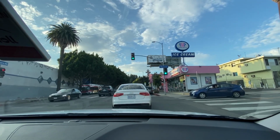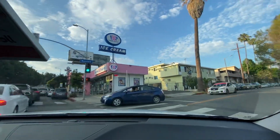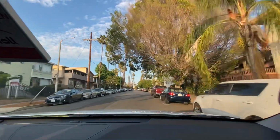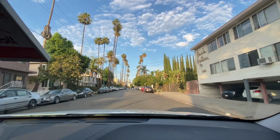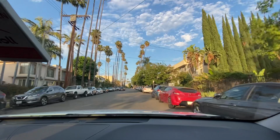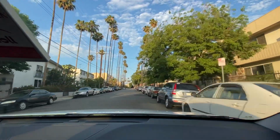I'll take you guys to see that Hollywood sign. I'm gonna make this right-hand turn on Russell. Seems like there's a little bit of traffic there because somebody was trying to park. Great. Fantastic. We got these beautiful, lovely palm trees. We got a mixture of other trees too. There's somebody who threw some mattresses on the right-hand side.